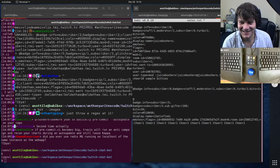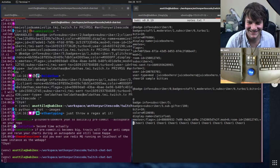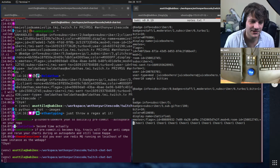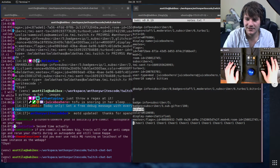Just throw a regex at it, yeah. Whereas X says, but we just parsed for 25 consecutive days. It's true. I mean, this is really easy to match, like, case insensitive, look for cheer followed by a number. The problem is, somebody could just go, like, cheer 10, hi.